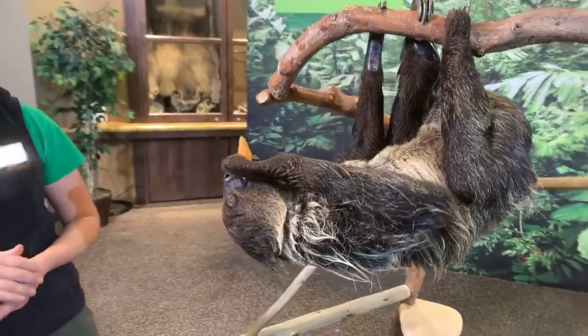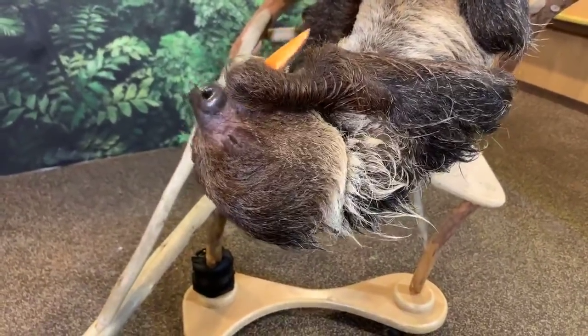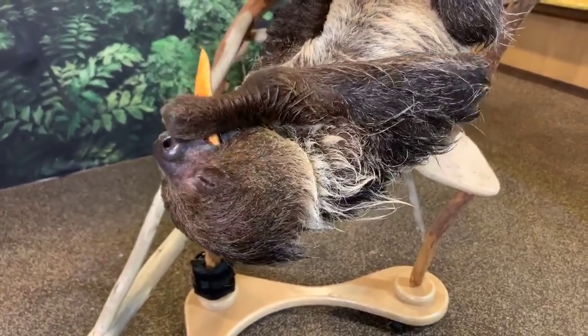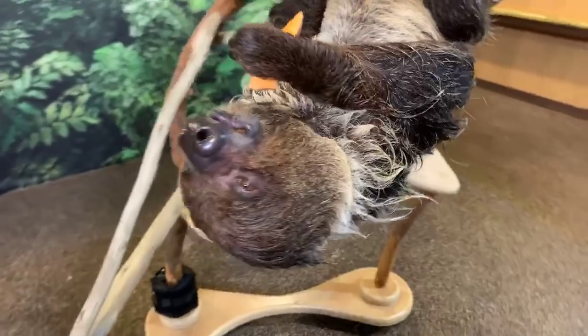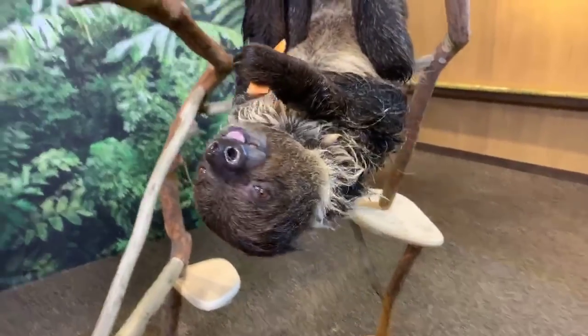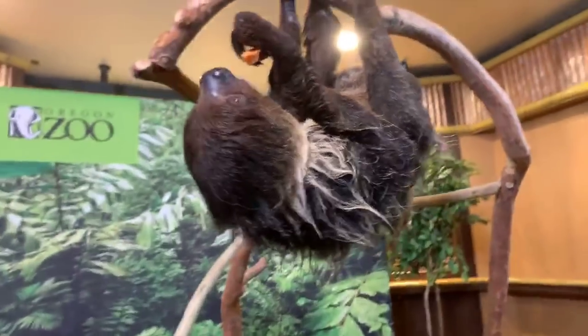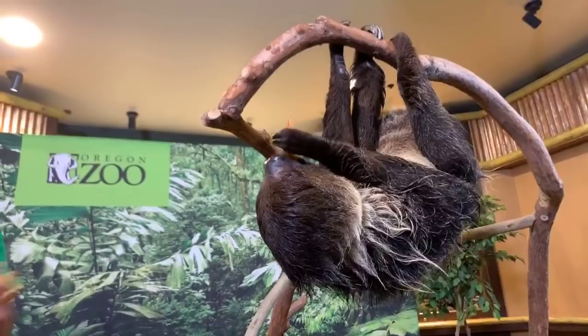We had a question, I missed the name, but the question was, are sloths considered primates? Can you tell us a little bit about what family of mammals sloths are in? Yeah, absolutely. So sloths are mammals, of course, but they are most closely related actually to armadillos and anteaters. So kind of a different family there, as opposed to primates like us.